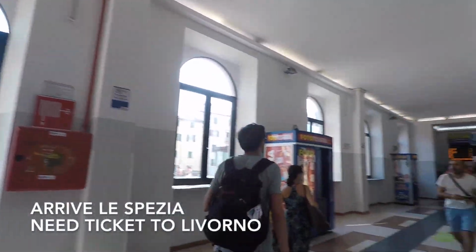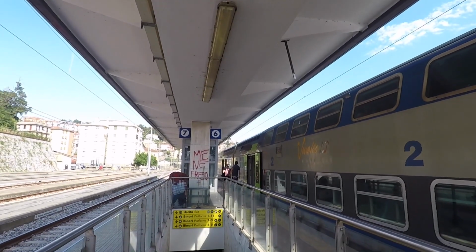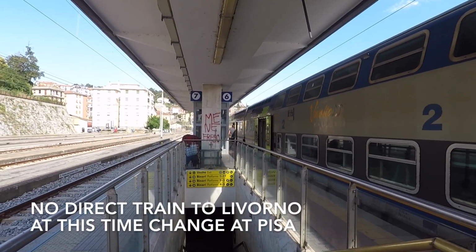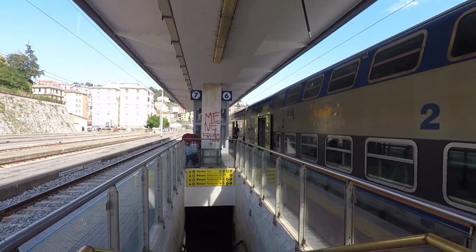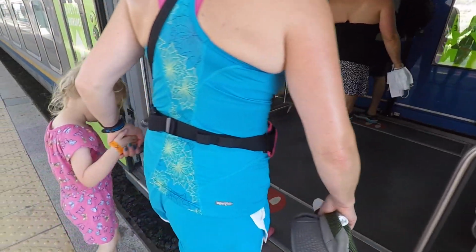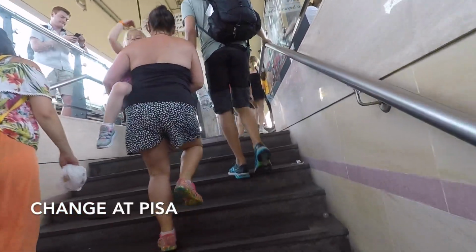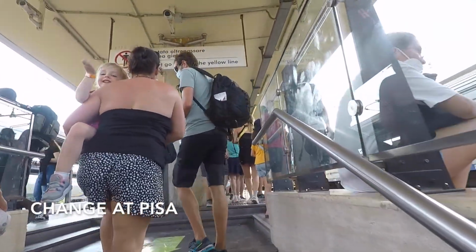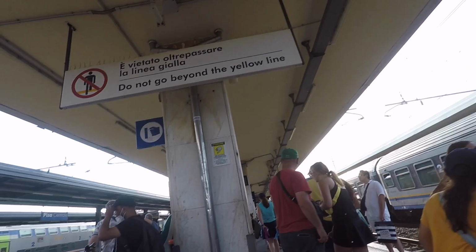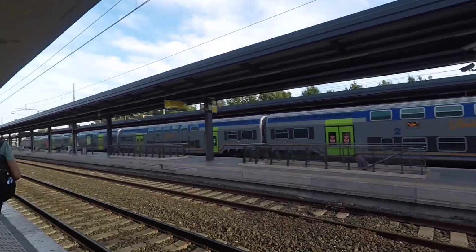Ticket office now. Attention please. For easier boarding, so we've got a train towards Florence, change at Pisa to get to Livorno. Boarding the train. Connection to Livorno, then we've got to get the free bus to get back. A lot of people waiting to get back to the cruise ship.